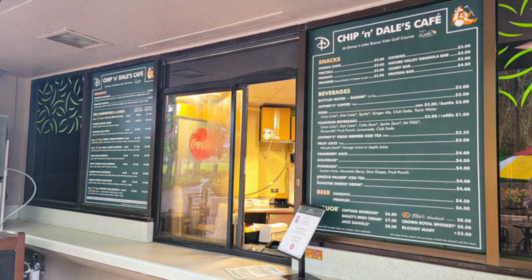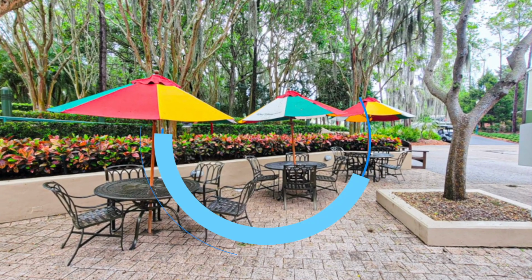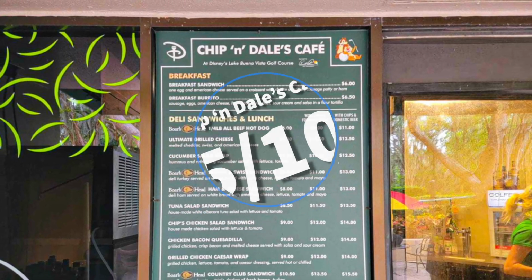Pros: best for those looking for a quick bite before a round on the golf course. Cons: pretty far off the beaten path, and if the weather's bad, it's really not worth it since there's only outdoor seating. Overall, 5 out of 10.